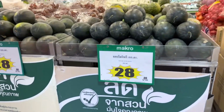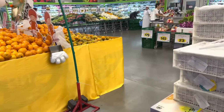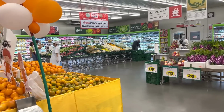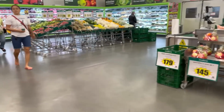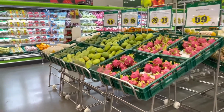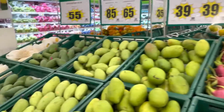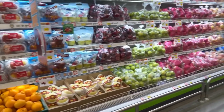Got some watermelons here. What else do we have? Oh, apples. Oranges. All the mangoes and everything. Jack. Oh, they don't even have. Let's see. Oh, mangoes. Other stuff.